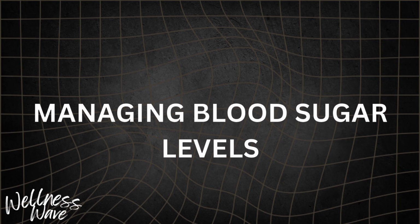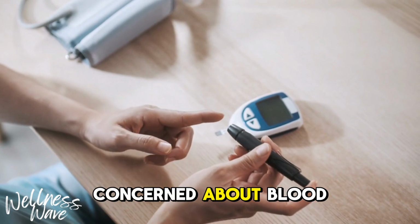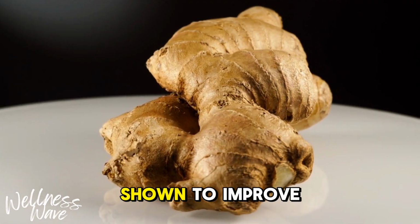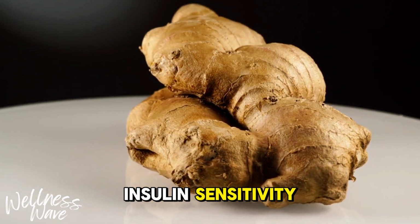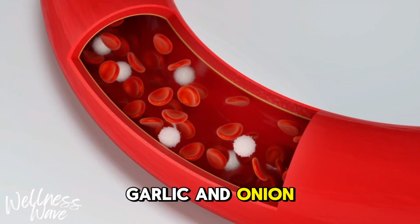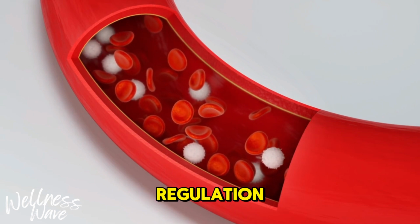5. Managing blood sugar levels. If you are concerned about blood sugar, this tea might be helpful. Ginger has been shown to improve insulin sensitivity, which can help regulate blood sugar levels. Garlic and onion also play roles in blood sugar regulation.